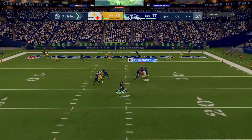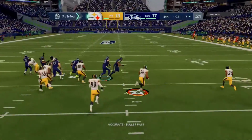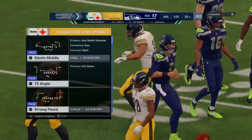Now Wilson. And it's intercepted at the goal line. Picked up by Minkah Fitzpatrick. And he will bring this all the way up to the 30-yard line.